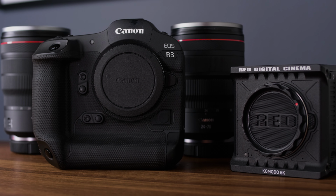Something that really sealed the deal for me when I wanted to upgrade is the native RF mount. Both of these cameras use the RF mount. When I started looking for new cameras, I also had to factor in buying new glass. It just so happens Canon released a line of new lenses, and knowing how long the EF glass lasted and actually is still being used today, I had confidence buying into the new RF system.